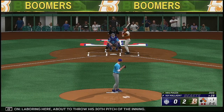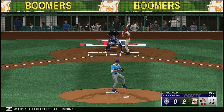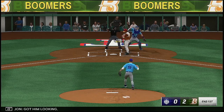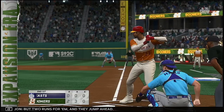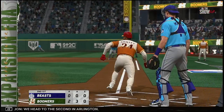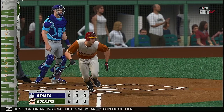Laboring here, about to throw his 30th pitch of the inning. Got him looking. They limit the damage here. But two runs for him and they jump ahead. We head to the second in Arlington. The Boomers are out in front here, 2-0.